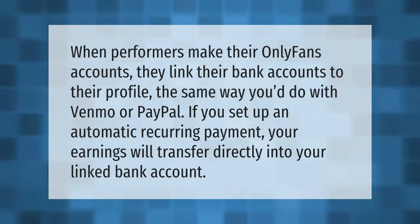When performers make their OnlyFans accounts, they link their bank accounts to their profile, the same way you do with Venmo or PayPal. If you set up an automatic recurring payment, your earnings will transfer directly into your linked bank account.